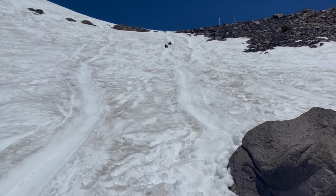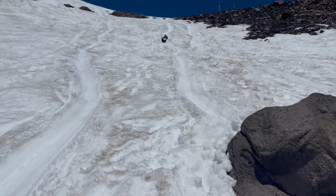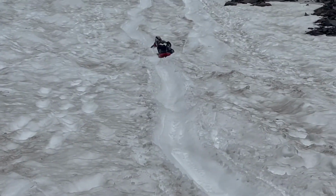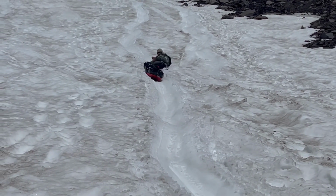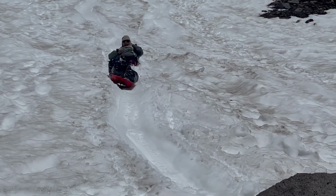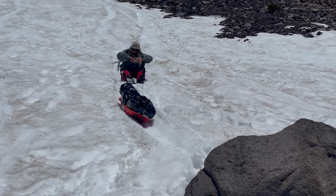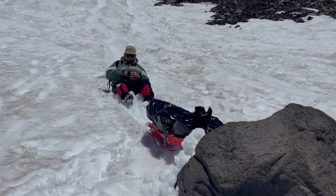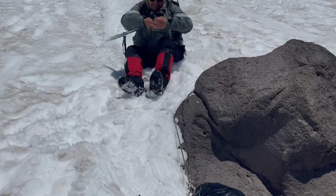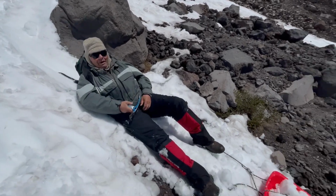Looks like Bessie's staying on track this time. He's got a snow pillow. And a rock. Woo! Peeking out every little bit. Right down to the rock.